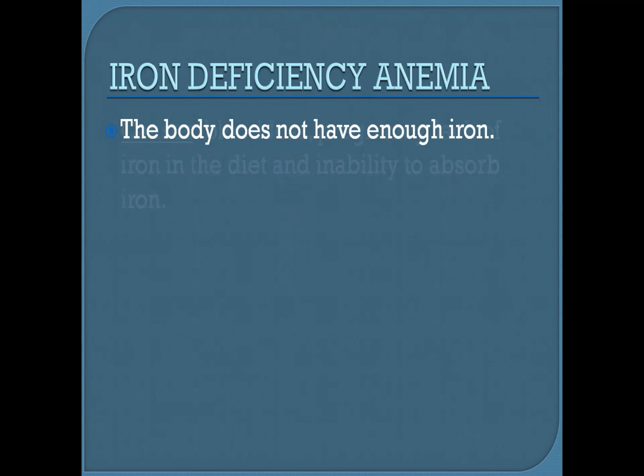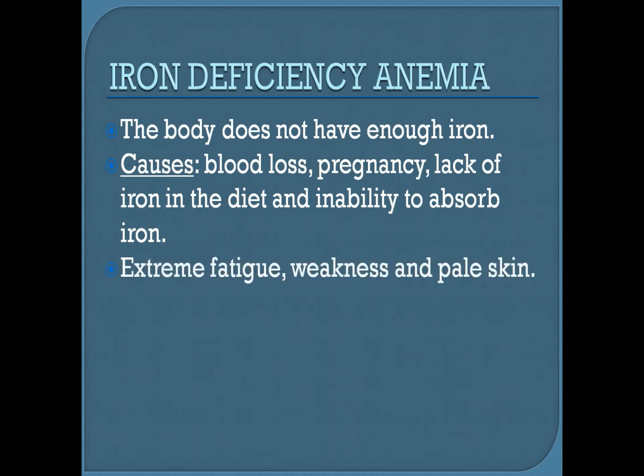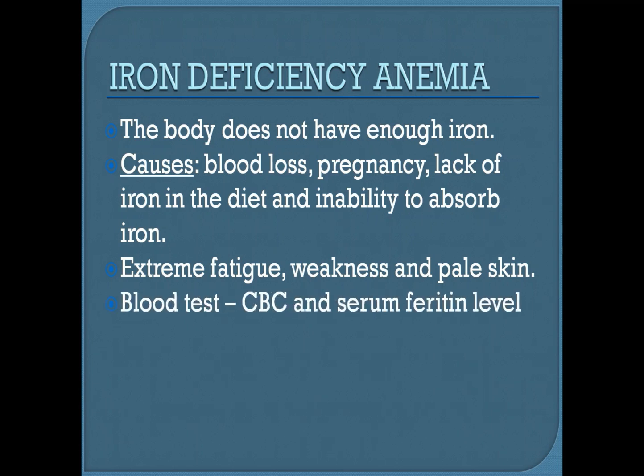Causes: blood loss, pregnancy, lack of iron in the diet, and inability to absorb iron. Key manifestations include extreme fatigue, weakness, and pale skin. Diagnostic tests: blood tests that include CBC and serum ferritin level. Low levels of ferritin are indicative of iron deficiency anemia.